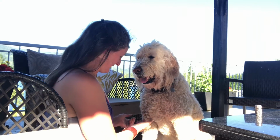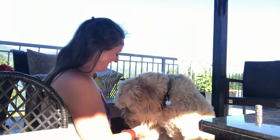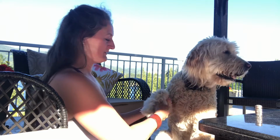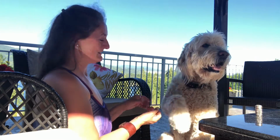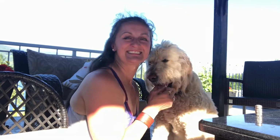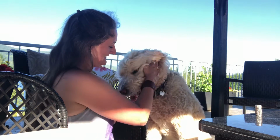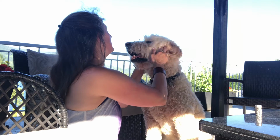Yeah, that's a part of it. So might we do this paw now? Okay. And this one has a good flexion and extension. Well, actually a little resistance there as he pulled back. And again, honoring that. Loves ear massage.